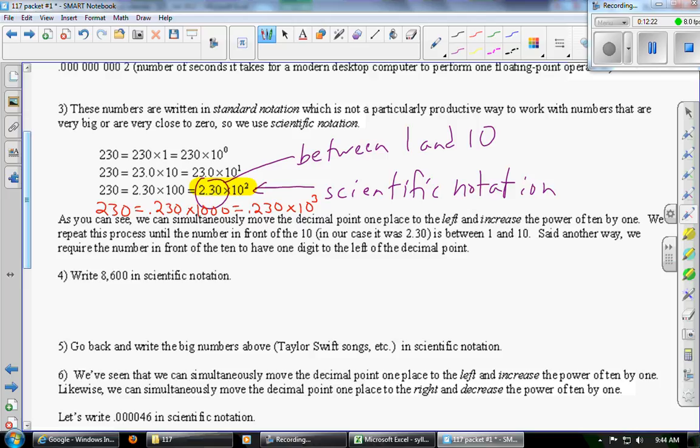Okay, so another way to say that, and this might be something that some of you have seen, is that the number in front of the 10 has one digit to the left of the decimal point. If I look at this decimal point right here, how many digits are there to the left? 2. That's no good. If I look at this decimal point, how many digits are to the left? There's nothing out there. If I look at that decimal point, how many digits are to the left? 1. That's the goal. You always want one digit to the left.